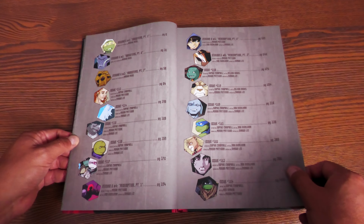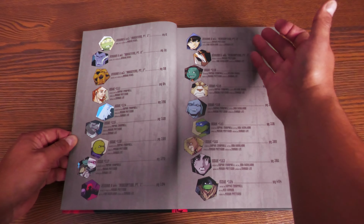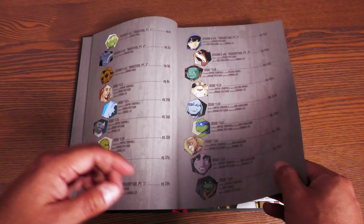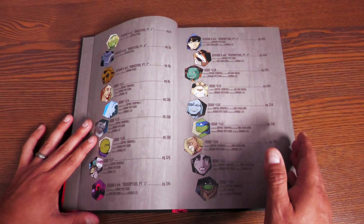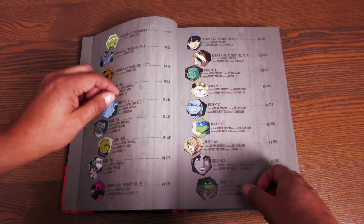You probably noticed here that you have the first 3 issues, and then you get to the next story arc, and then you have issues 4, 5, and 6, and then the other stories that are collected in here from Ninja Turtles.